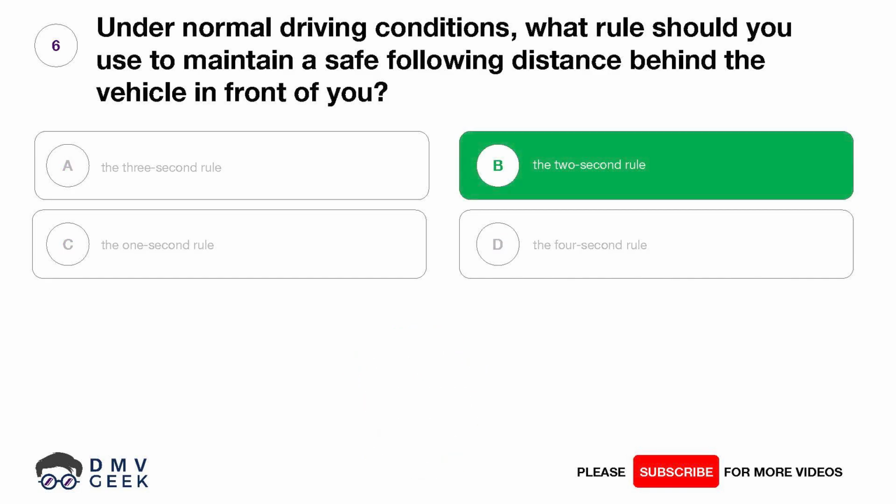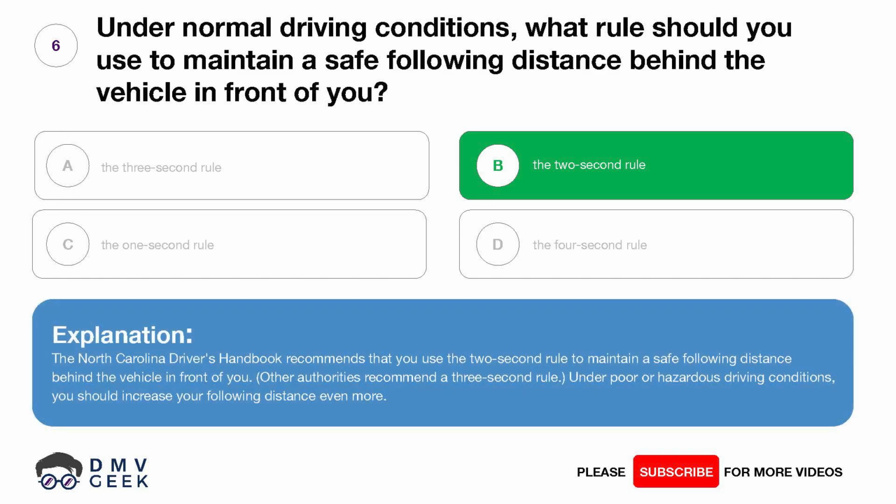The answer is B. The North Carolina Driver's Handbook recommends that you use the 2-second rule to maintain a safe following distance behind the vehicle in front of you. Other authorities recommend a 3-second rule. Under poor or hazardous driving conditions, you should increase your following distance even more.